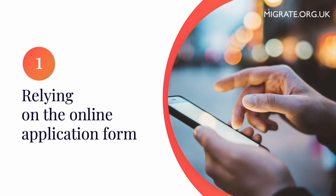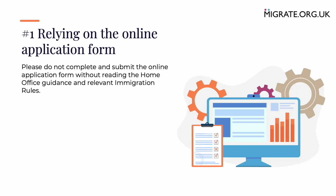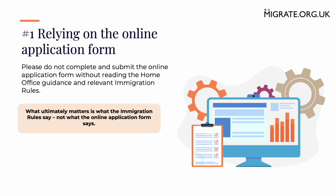The first mistake that we have to discuss is relying too much on the online application form as the main source of information. Whatever you do, please do not complete and submit the online application form without first reading the Home Office guidance and relevant immigration rules. The reason for this is that what actually matters is what the immigration rules say and how the Home Office caseworkers implement those rules, not what the online application form says. This cannot be stressed enough.